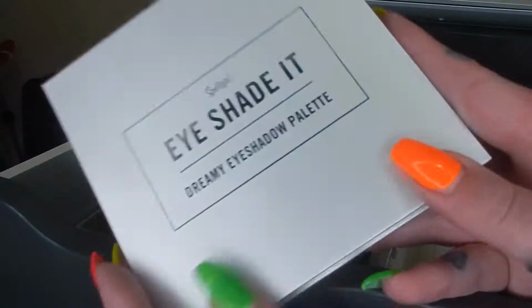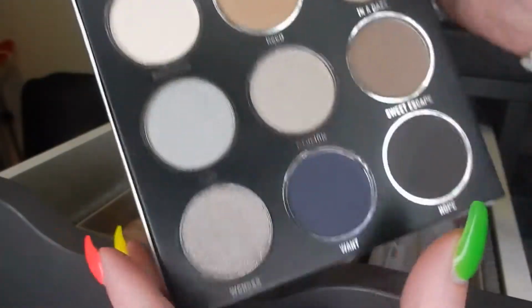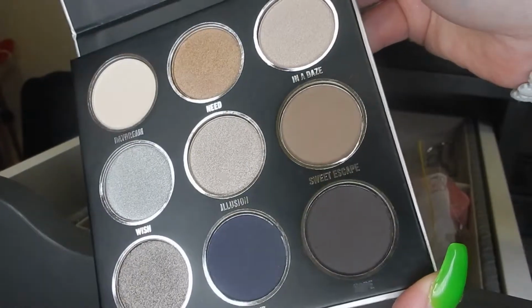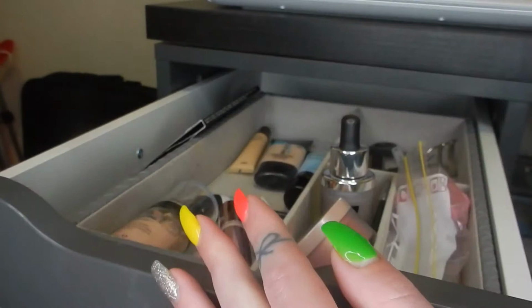A palette that's going to stay in is from Sports Girl. This is the eye shader in Dreamy. That's it there. It's another cool palette. I did not get around to using this because I was using the Death by Chocolate one, so this will stay in.